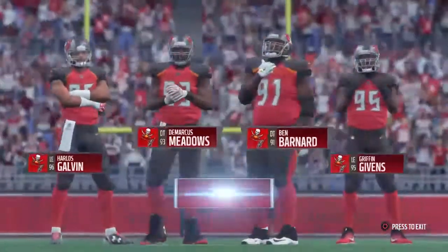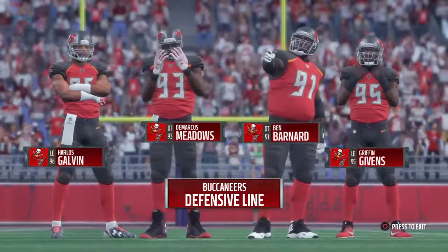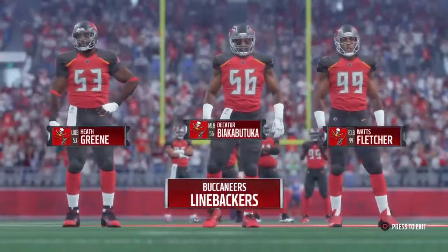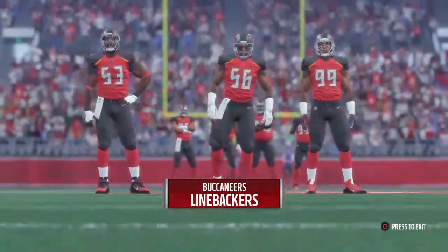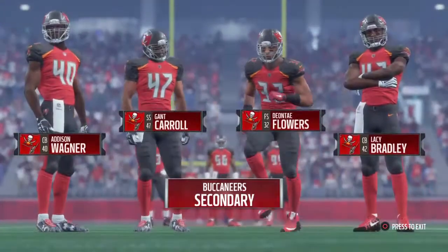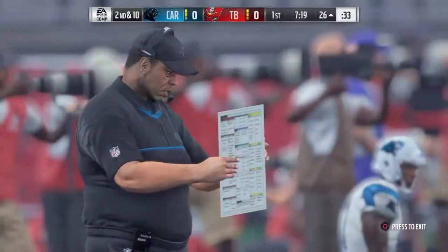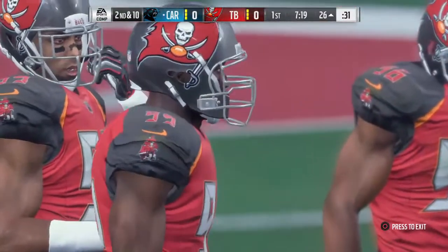Partner, your thoughts on this D-line? I love a unit that can control the run and get after the passer. This is an all-around terrific defensive front. Hard to move the ball against them on the ground, and then when you want to throw it, look out. Here they come after the quarterback. Second down following the incompletion.